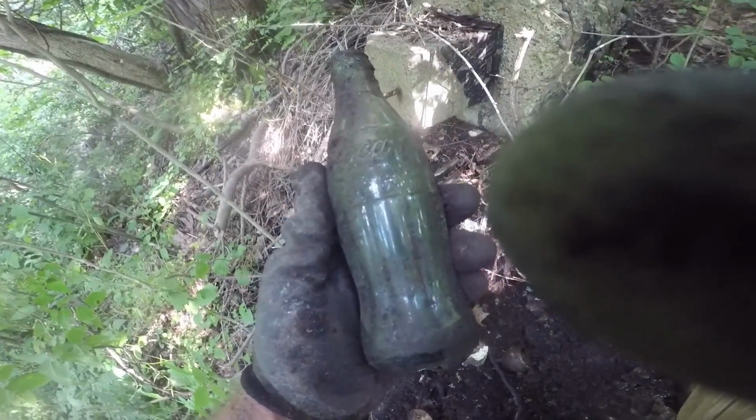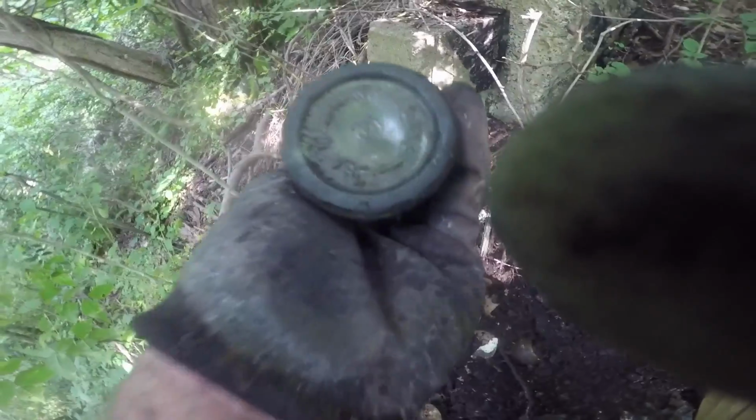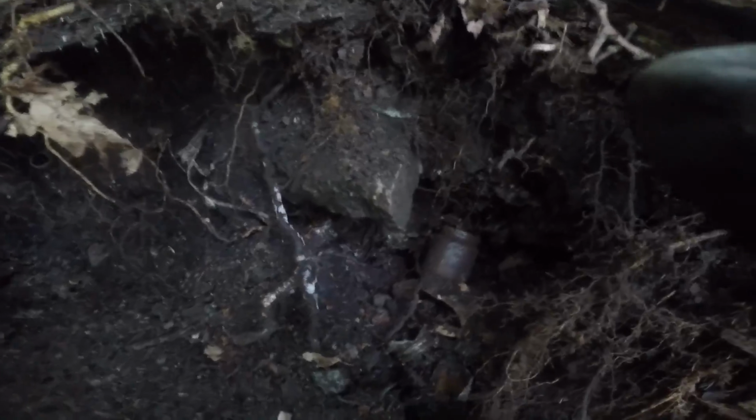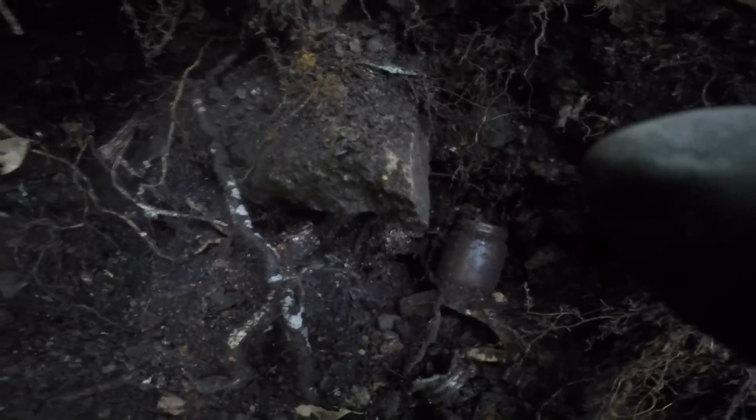It's a big one. Well, there's a Coke from early 50s to late 40s. Wheeling, West Virginia. That ain't bad. Far below the surface of the ground. I'm trying to get this piece of concrete out of here, and I got another massive piece there. There's a marble right on top of this, I'm pretty sure, right here.